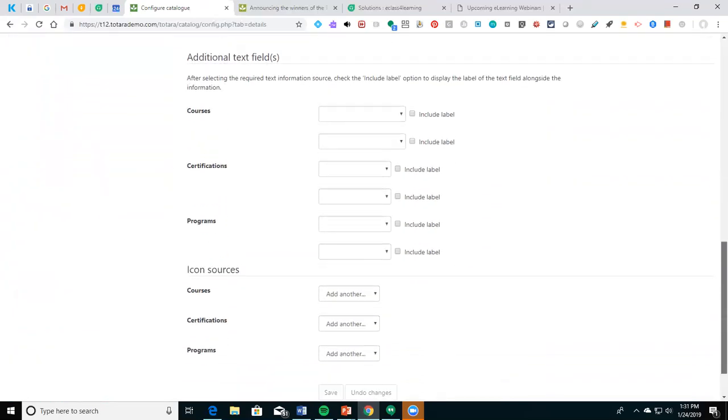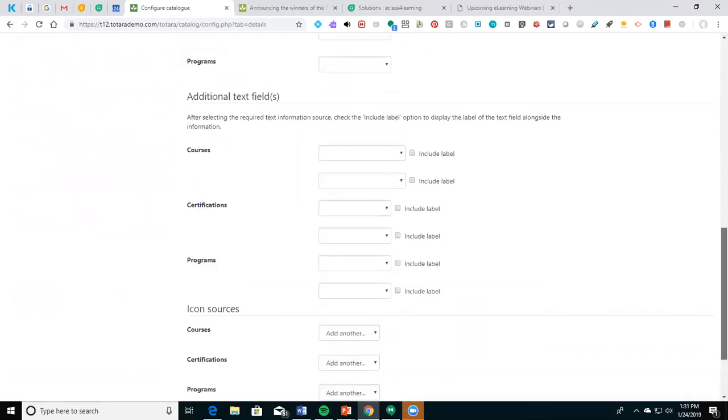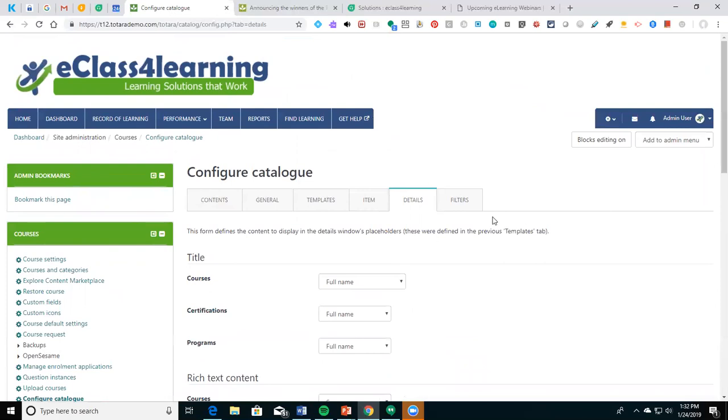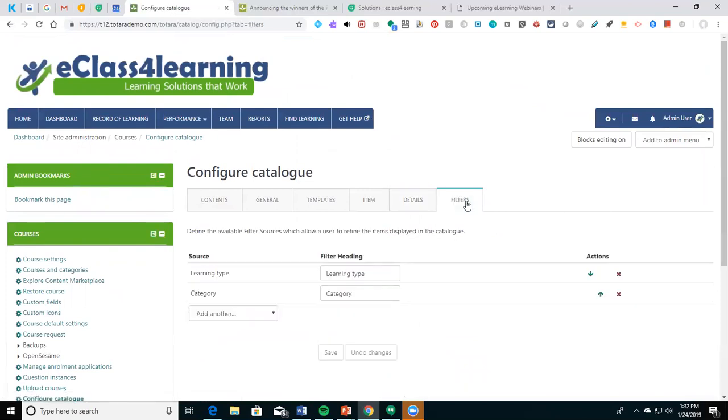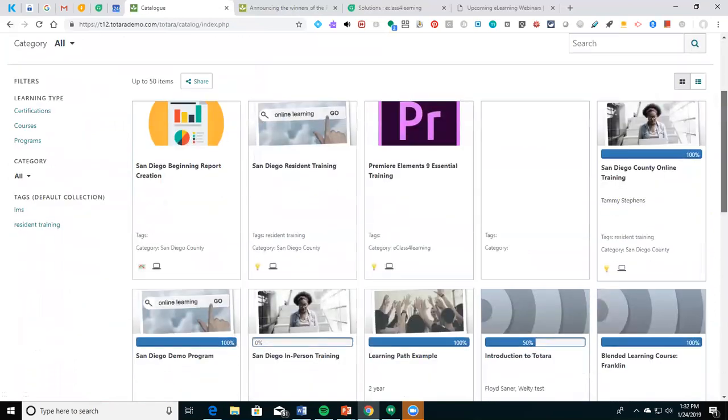Additional text fields. This is where we can put other things, other labels. So we could name things and put custom things there too. Then filters. Filters is the exciting part. So far I decided I wanted to go by learning type, and I wanted to go by category. I could even do the tags, and we'll save that, and we'll go back and look at it, and those are appearing at the side.